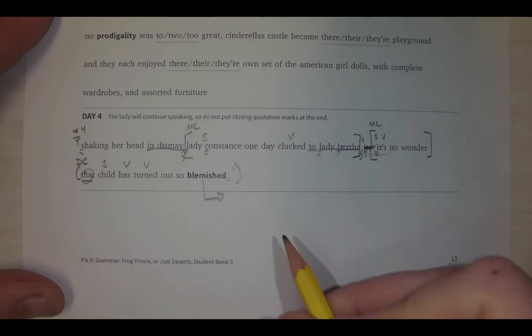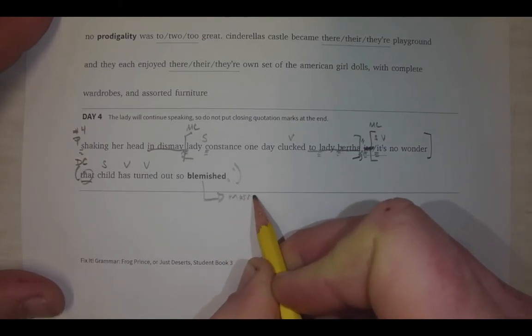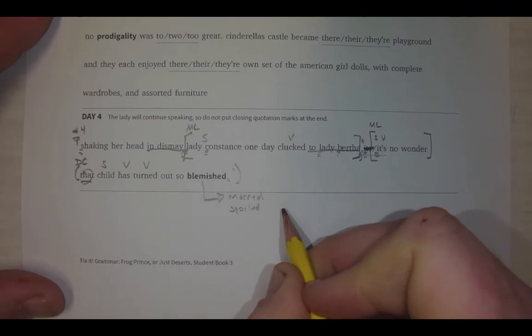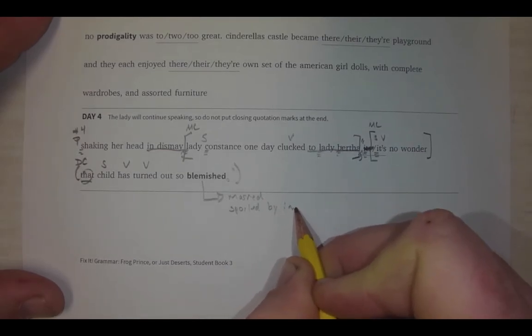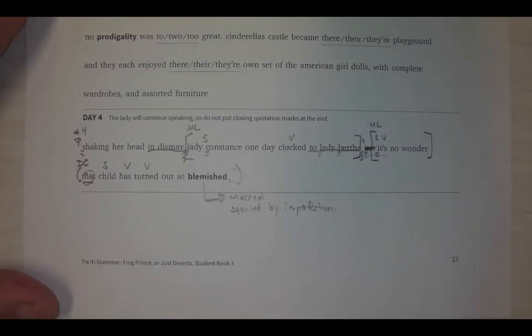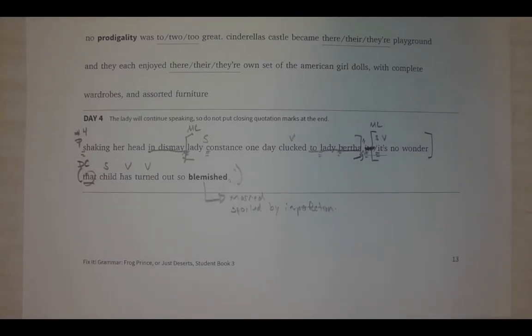And it should be something like marred, spoiled by imperfections. Okay, I'm sure there's a little bit of variety that you guys have out of your dictionary.